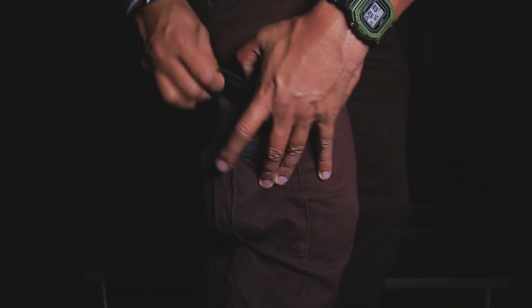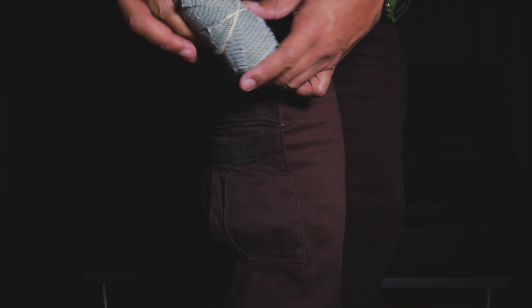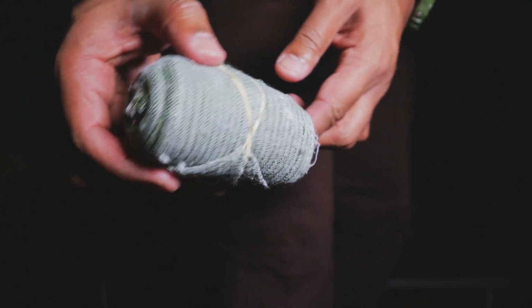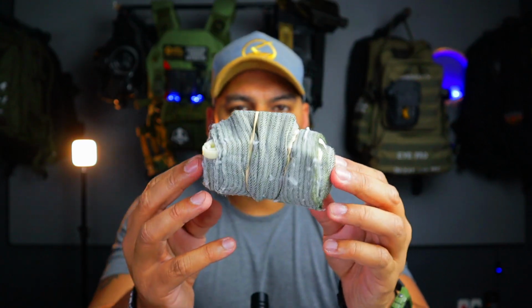And then in the right side enclosed cargo pocket, I'm going to keep an Israeli bandage, an emergency bandage, a compression bandage, pretty much all the same thing. That is just an extension of the medical that I have in there. I have the cargo pocket, I might as well put it in there. If I'm going to be using one of those two things you just saw, I'm more than likely going to need some kind of compression bandage as well. So there's no harm in having it.